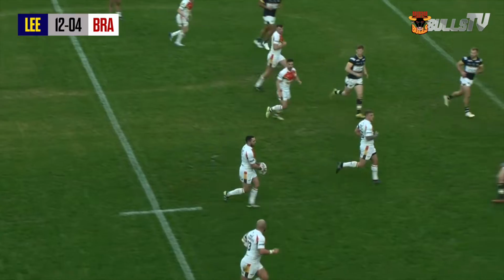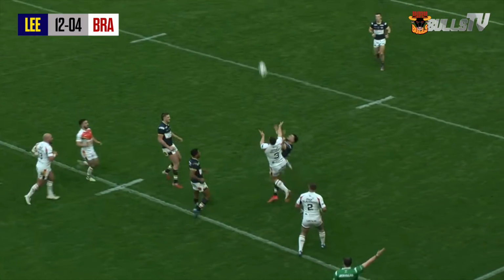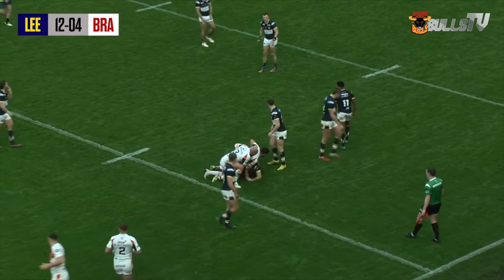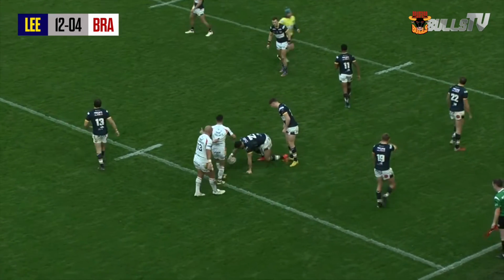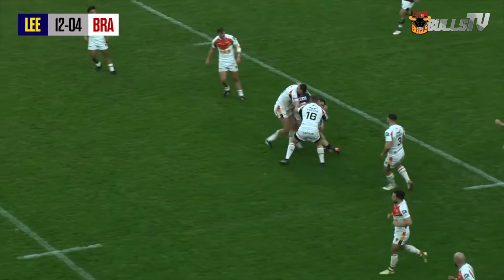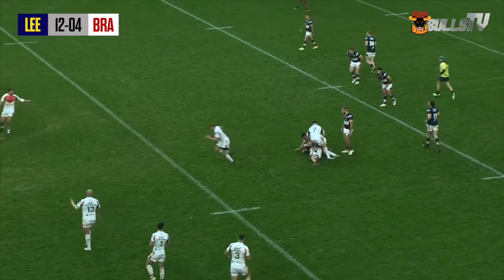15 minutes to go to half-time as Patton puts boot to ball on the last, targeting Liam Tindall. Tindall takes it under pressure from Blackmore and Arundel on this right hand end. And Leeds back in possession here at Headingley Carnegie, leading 12 points to 4. And we've got around 15 minutes to go to half-time here.